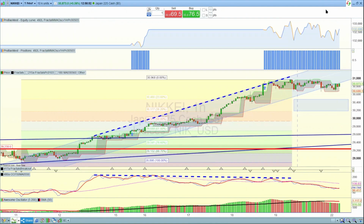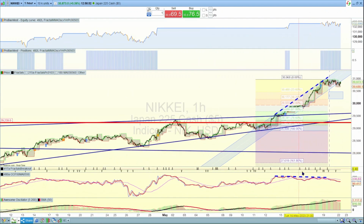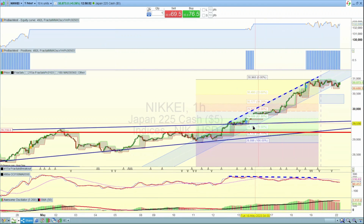On the hourly chart, got a couple of things to show you here. We've got this divergence on the CCI, a bearish divergence versus a bullish divergence on the price chart, and then I've drawn this channel in that range where that divergence happened, and it's broken through that to the bottom of that channel.